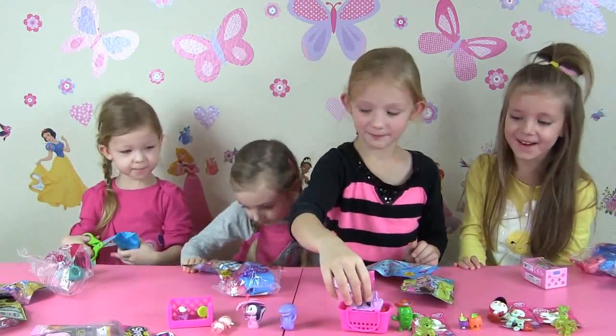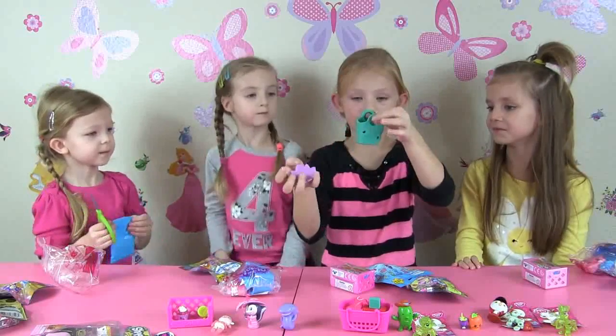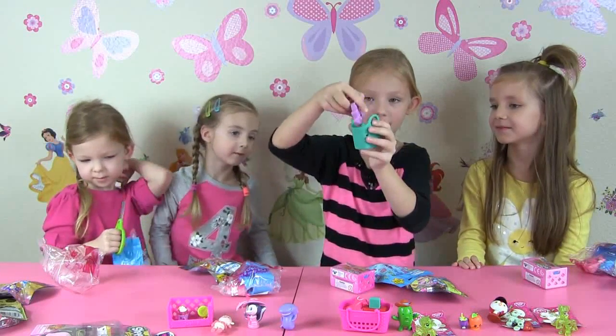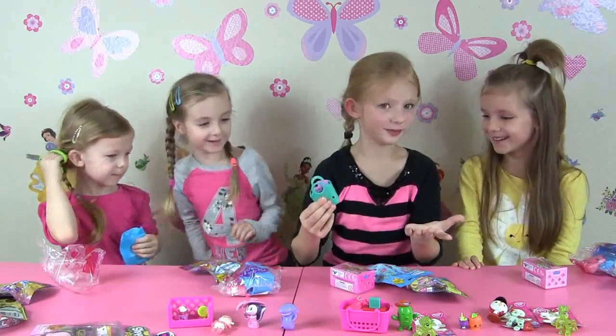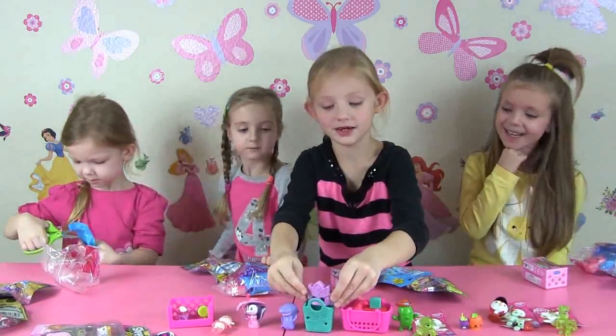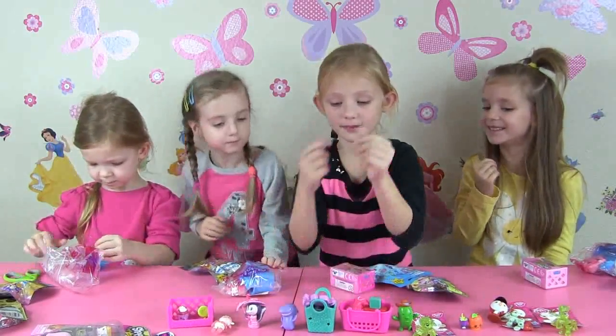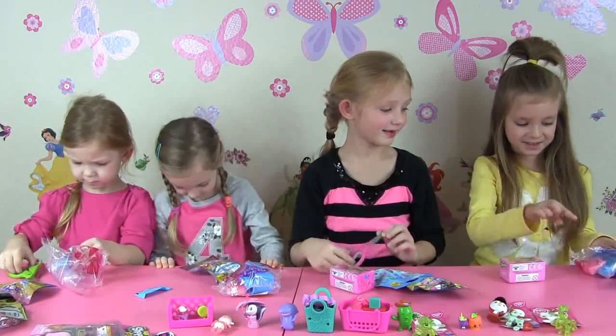Weird. Very weird. And look at this giant bag. In you go. We just bought you some. Wait, this is a very small bag. How can anything possibly fit in here? These Shopkins can, but not these.